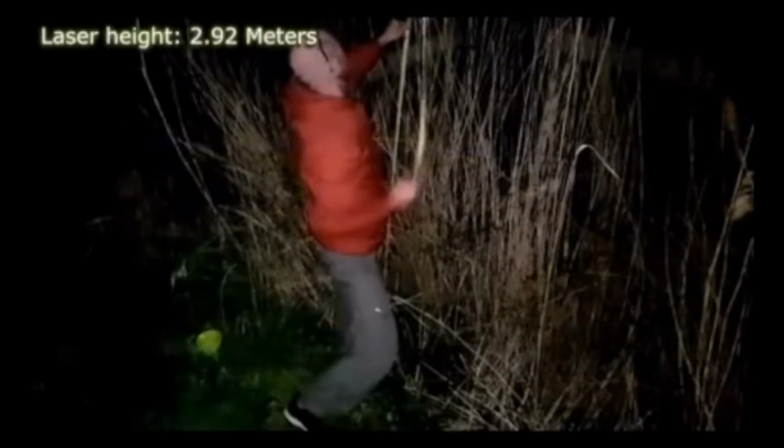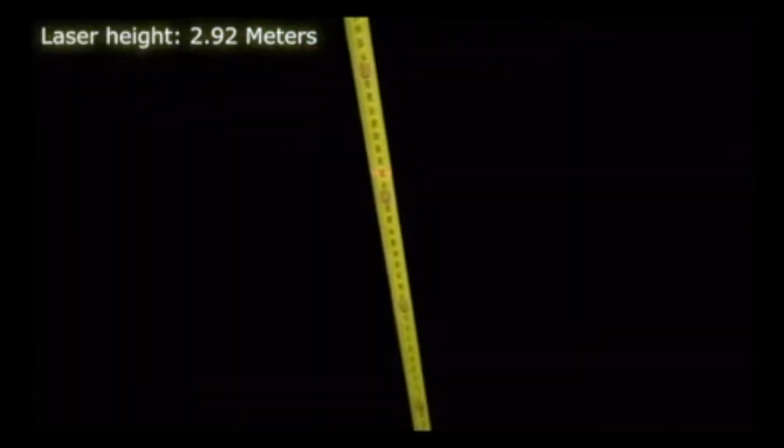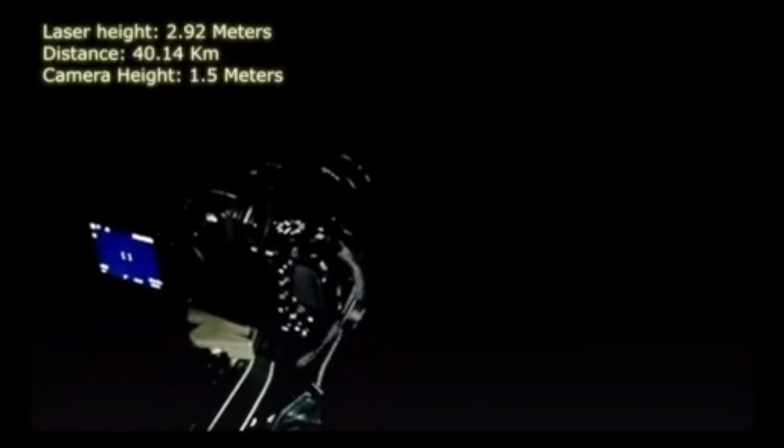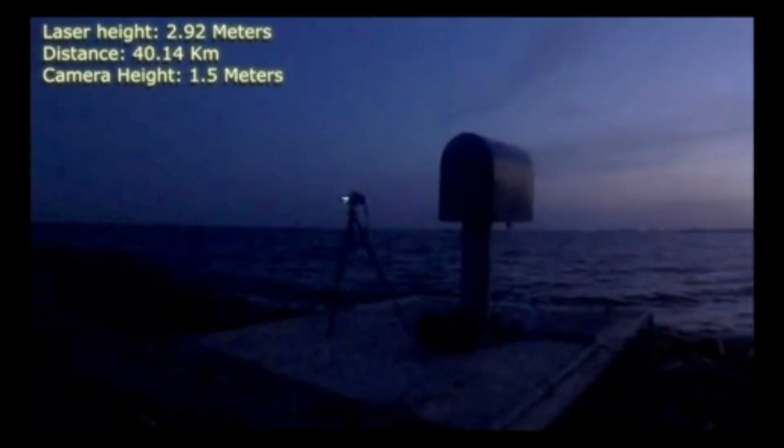Measurement 7, Lake Isle, Target 4. On April 22, 2018, at 11:20 p.m., the blue laser was on the salad at 2.92 meters, or 9.58 feet, above the lake surface. It was seen at the Target 4 position 40.14 kilometers or 24.94 miles away at a height of 1.5 meters or 4.92 feet above the lake surface.